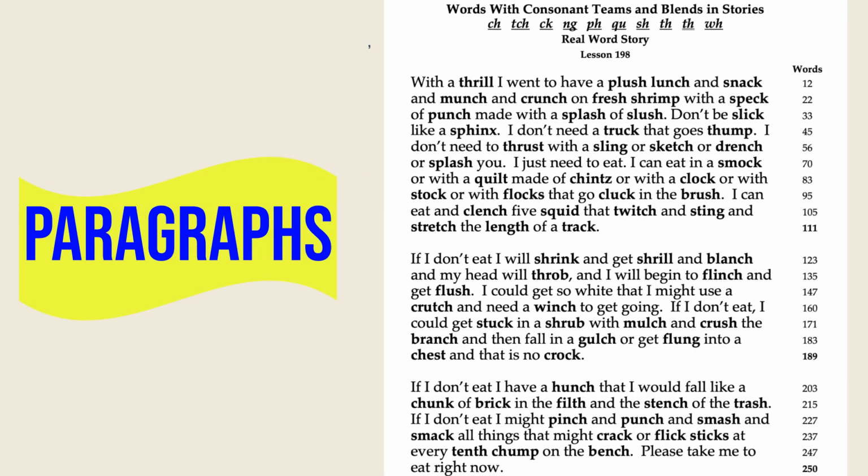We apply the same fluency technique for reading this short story in lesson 198. Because of its length, we read each paragraph only twice. The first reading, the focus is on accurately identifying the words, and the second reading, the pace increases and the focus is on reading with fluency.